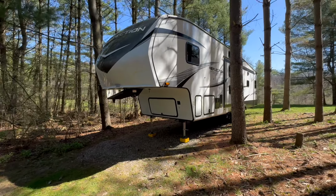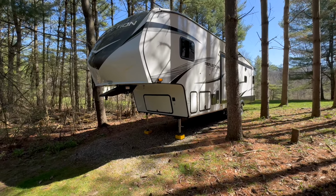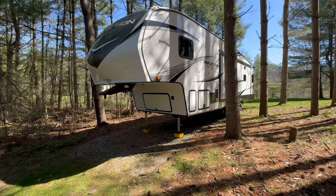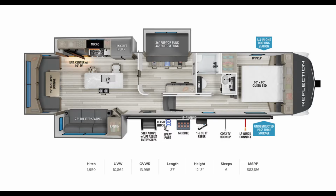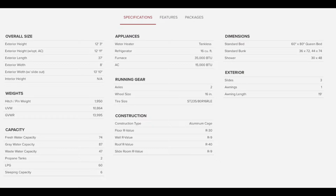We spent a bunch of time researching this trailer when we pulled the trigger. We wanted the shortest fifth wheel bunk setup, but still gave us a lot of features we were looking for, like a little bit of an outdoor kitchen, decent sized bunks, good quality, not too heavy. And this really fit the bill for length. This is just right at 37 feet.